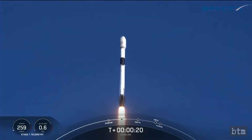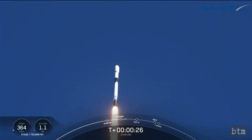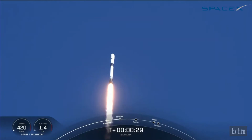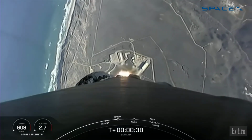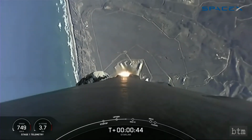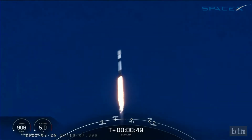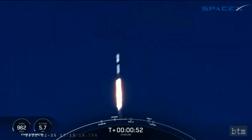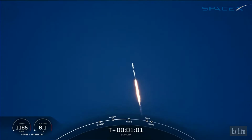M1D chamber pressures are nominal. T plus 42 seconds into flight, Falcon 9 has successfully lifted off from Vandenberg Space Force Base, carrying our stack of 50 Starlink satellites to orbit. And moments ago, we began to throttle down the engines on the first stage in preparation for max Q. This is where the vehicle will experience the highest amount of pressures during ascent.